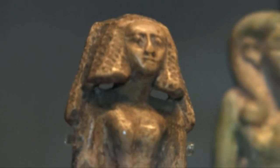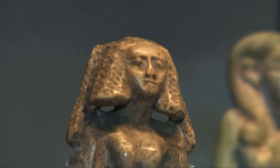But what's interesting about this particular statue is that the woman seems to have a weave or an attachment at the back of her already quite thick hair. The hair is depicted as being sort of curly and coarse on the sides, and then it's much, much thicker at the back.